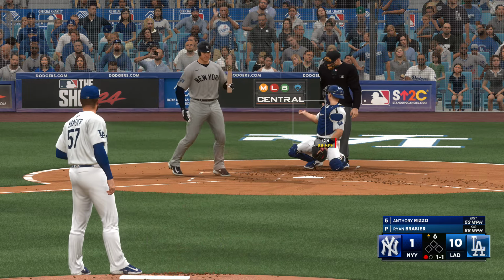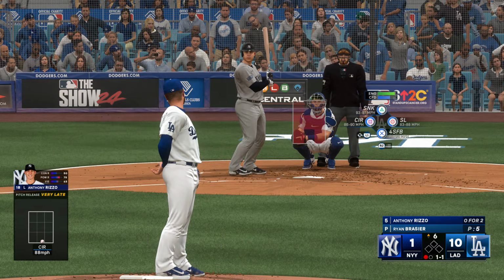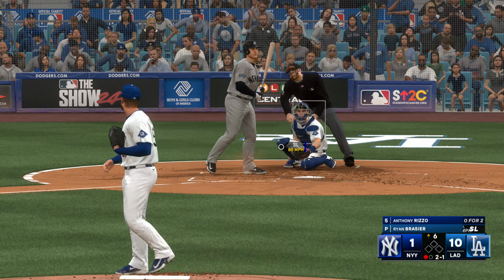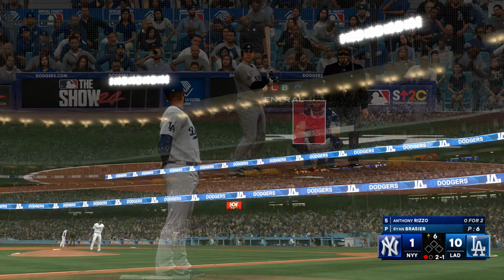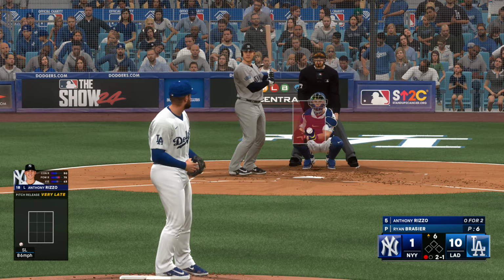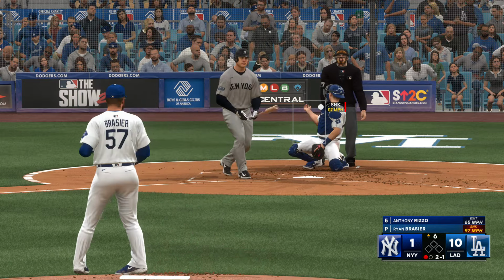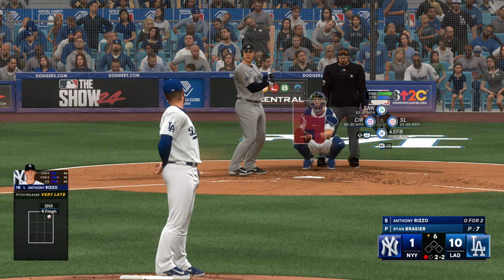Swing and a foul straight back. Here's a 1-1. That's down and in. A slider missed. That's a really good take right there. Slider down and in. Very difficult to get on the same plane and do anything with. Fouls one off out of play. Back to our left.